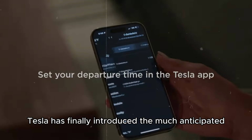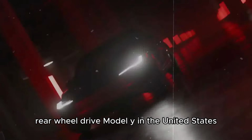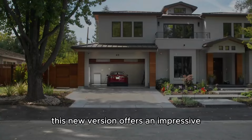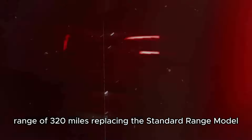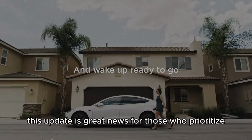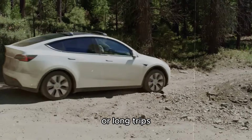Tesla has finally introduced the much-anticipated long-range rear-wheel drive Model Y in the United States. This new version offers an impressive range of 320 miles, replacing the standard range model. This update is great news for those who prioritize range for daily commutes or long trips.